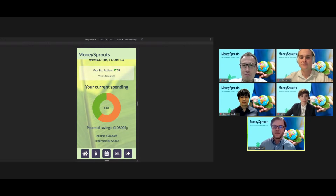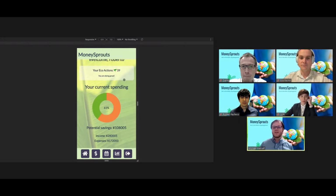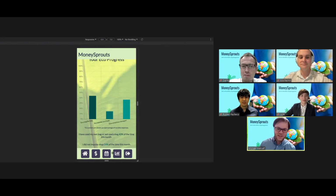And there it is. We can see the 5 yen increase in my potential savings as well as my income. So the application also tracks those values as well. Now, looking at my echo actions, a number is nice, but we all love bar charts. So clicking this button, I can get a bar chart visual representation of how well I've been doing on my echo actions so far this month.